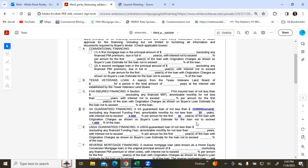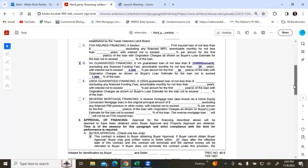The origination charge is the fee that the lender charges the borrower to service the loan. And usually that's 1% of the loan amount. So if the loan amount in our example is 250,000, 1% is going to be 2,500 bucks. I've seen it higher than 1%. I have not seen it lower. Okay. And then there are a couple more things to do here.